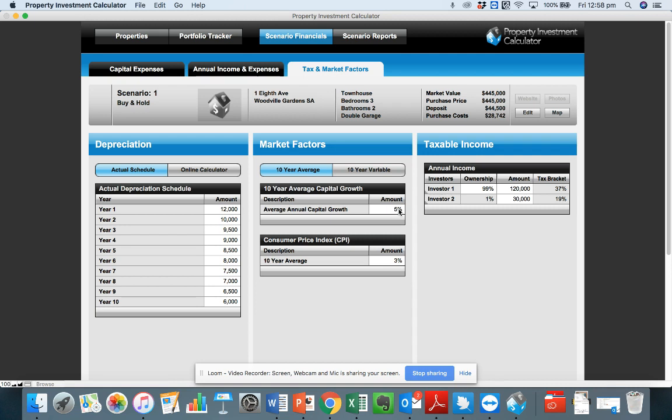Foresight's a great thing. If we work on the presumption that history repeats itself and that we can expect property prices to continue to grow, maybe not at the same level that they have in the past, but at the very least, making sure that our asset is growing in value. So what we've done in this example is allowed a 5% capital growth, which is your CPI plus 2%, meaning that it's a conservative amount of capital growth to forecast.